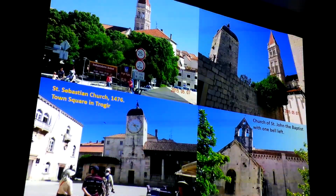And there's a picture of the Trogir, and this is the St. Lawrence Church and the city wall. And this particular one is the St. Sebastian Church, 1476. It's also a town square where the town functions take place. This particular church is St. John the Baptist. It's only got one bell left now, so all these are broken and dropped down somewhere, you know.